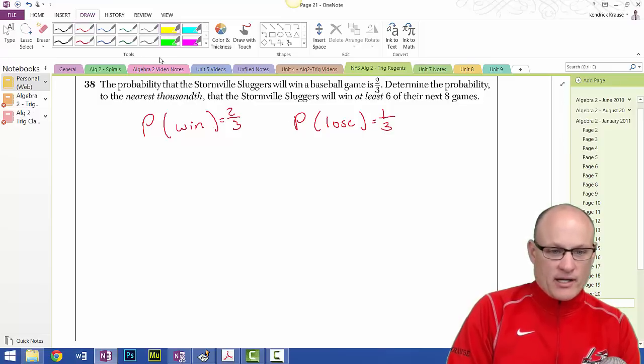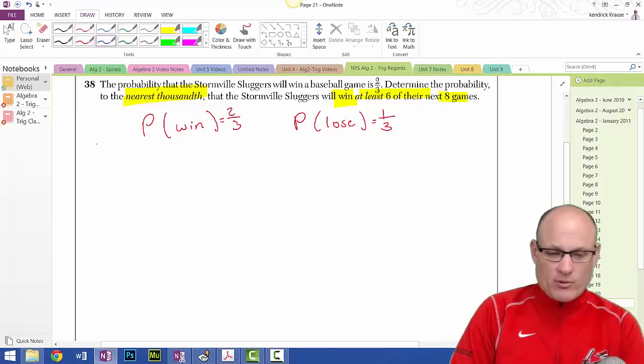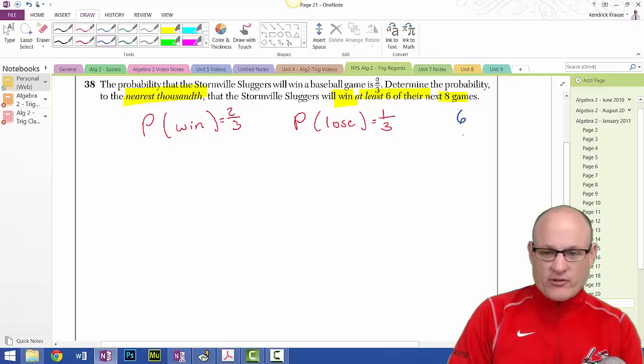So then I'm going to grab my highlighter and it says, find the nearest thousandth. Probably will win at least 6 of the next 8 games. So we're going to win. So winning is what we want. Winning! Somebody said that at one point. So that means if I'm going to win, I can win 6, 7, or 8 games.